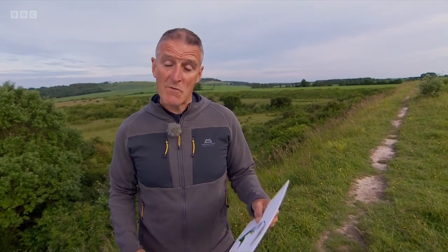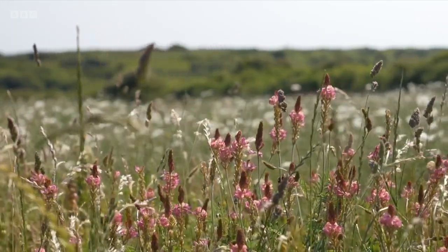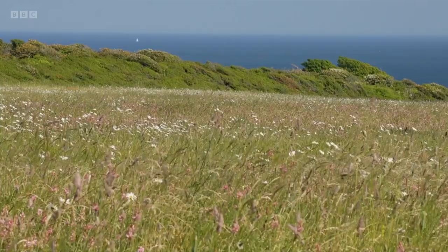You might think that that is a long, long time, but for an orchid, it's not. It's actually remarkably fast. Now, the burnt tip, as I say, is very scarce. Unfortunately, we've lost a lot of our chalk downland. We've lost a lot of our hay meadows. And since the late 1930s, we've actually lost 97% of our hay meadows here in the UK.